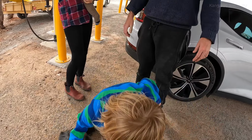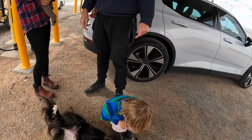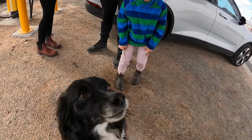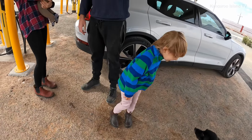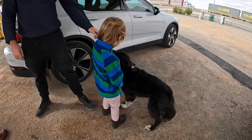Oh, I'm sorry. Was it old age or no? Yeah, in many ways. She was 14. Almost 14. Yeah, she had a good run. My last one made it to 15. She's 7. Middle-aged dog.